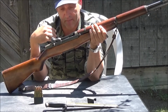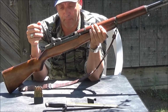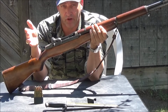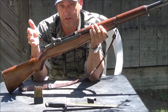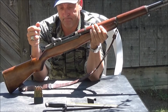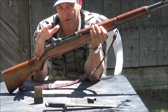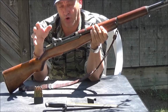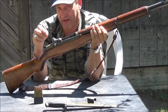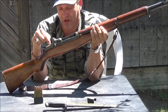If you're a hand loader like myself, I hand load for these rifles. Powders that are acceptable for this rifle would fall in line with your Hodgdon 4895, your IMR 4895, IMR 4064, powders like that. The Hodgdon 4895 and the IMR 4895 were the powders that were predominantly used during World War II in this rifle.